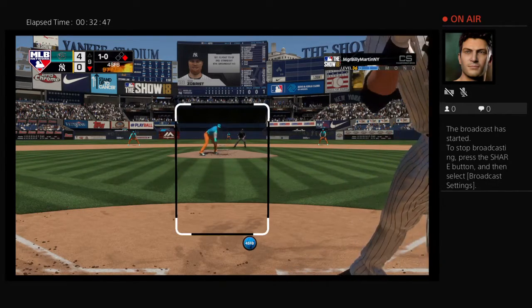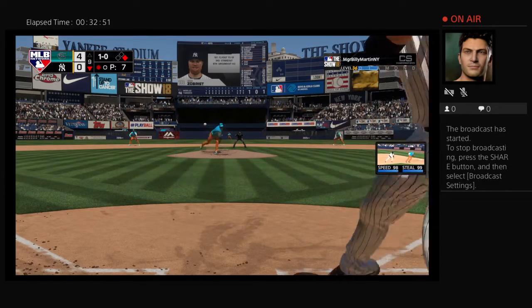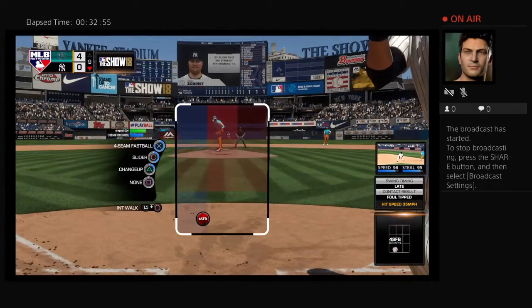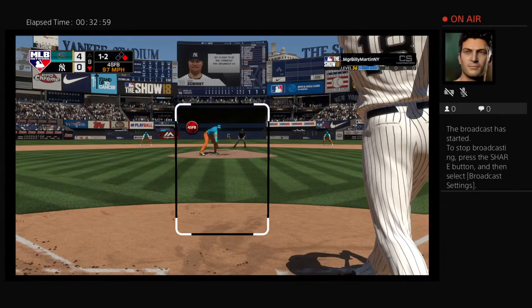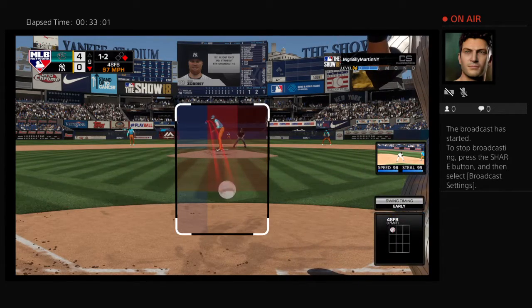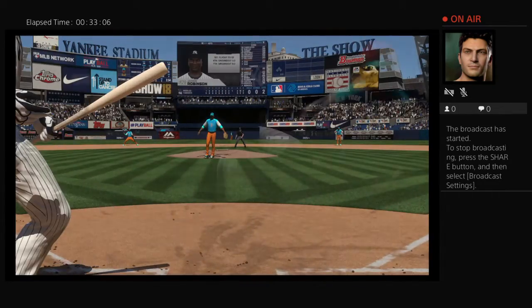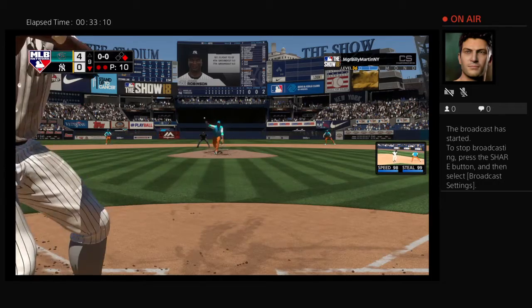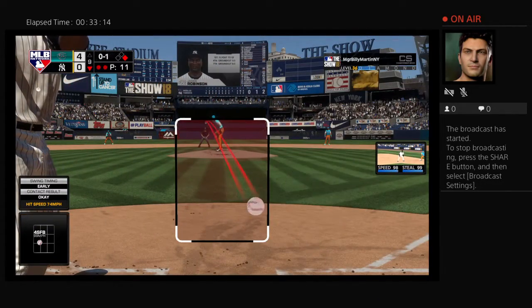Raul Mondesi is dealt with for the first out in the bottom of the inning. Ben Zobrist comes on with one away as he looks at a ball. It's 1-0. 1-1 now to Zobrist. A swing and a miss just out in front of that fastball. And he strikes him out as well. So make it back-to-back punch-outs here to the first 2 men he faces out of the bullpen. Down the third baseline. But a foul ball here, 0-1.